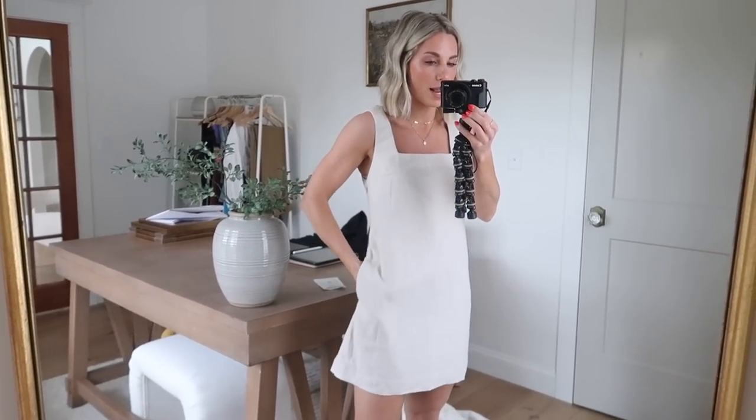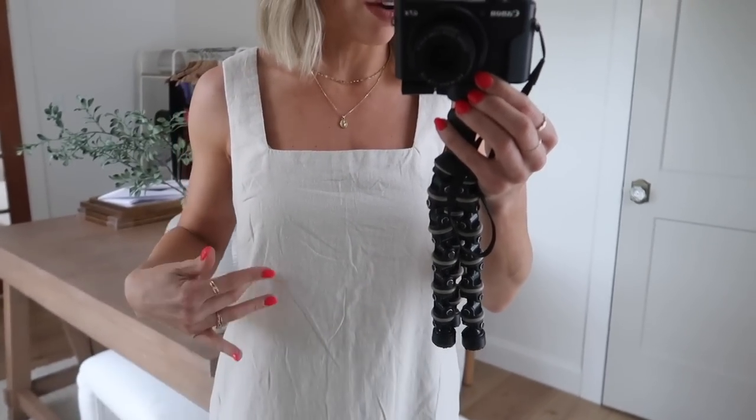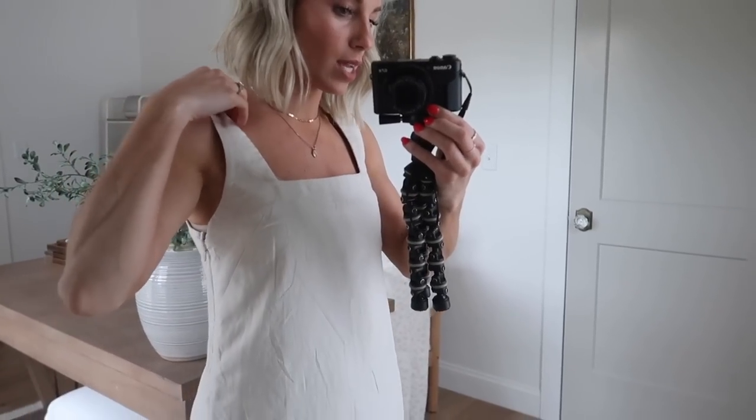So I shared this dress. This is from Abercrombie. I shared it in my last Abercrombie haul, but I got it in like a sandy brown color, and I loved it, just not on my skin tone. So I was like, okay, maybe if I get the linen color, I will love it. And this is a 12 out of 10. Obviously needs to be steamed. I got it in my true size extra small.